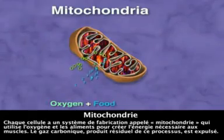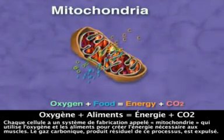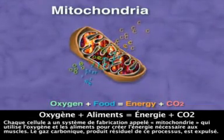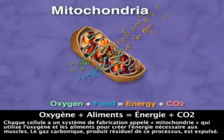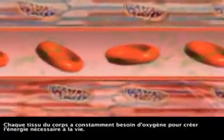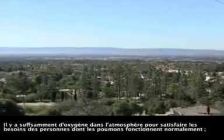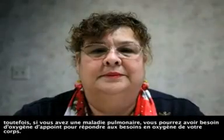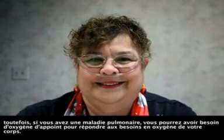Each cell has a manufacturing system called mitochondria that uses oxygen and food to create energy for the muscles to power the body. Carbon dioxide, the waste product of this process, is expelled. Oxygen is required constantly by every tissue of your body to create the energy of life. There is plenty of oxygen in the atmosphere to meet the needs of people with normal lungs. However, if you have lung disease, you may need extra oxygen to meet your body's oxygen requirements.